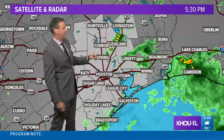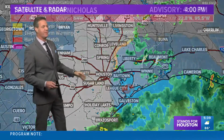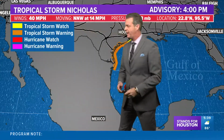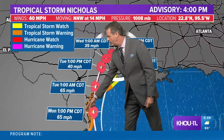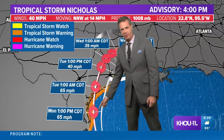Every now and then there's a flash of lightning there, but not too much rain has made it in right now, but the deeper moisture is arriving. You can feel the humidity coming up. So here's where the storm is right now. You see tropical storm watches and warnings up for the Texas coast. The forecast track from the Hurricane Center brings a strong tropical storm, winds of 65 miles an hour, to the lower Texas coast by tomorrow afternoon.